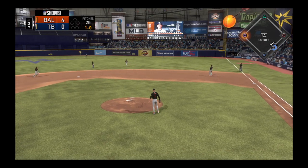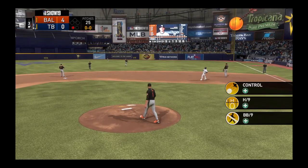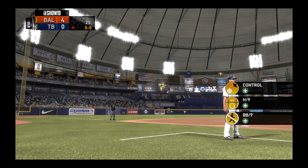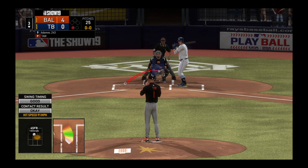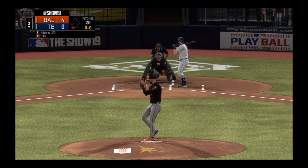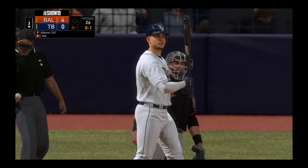Donnie extends nicely, and this ball driven to right field and deep. And he's going to make the catch on the warning track. A fine running play there for the first out. So the bases are empty with one man gone, and up next will be Willie Adames. Sends that one out of play for strike one.